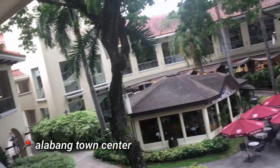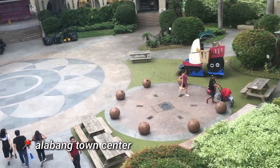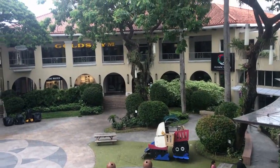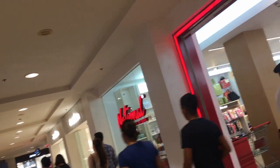We're currently on our way to Alabang Town Center because we're going back to school shopping. I'm with my sister Day. We're just going to eat lunch because we're starving. We're here. Let's go school supply shopping.